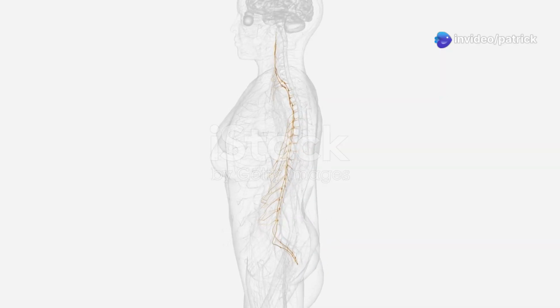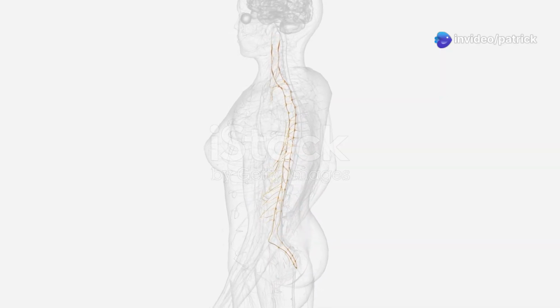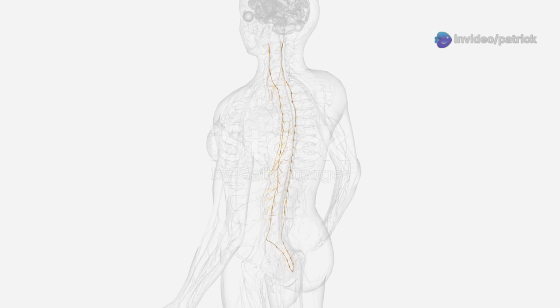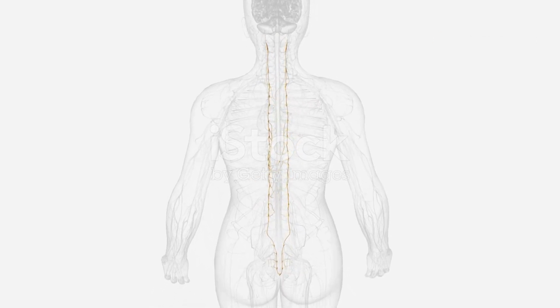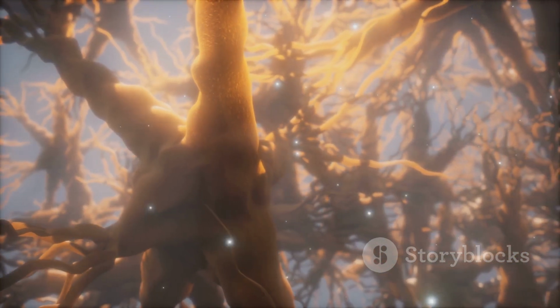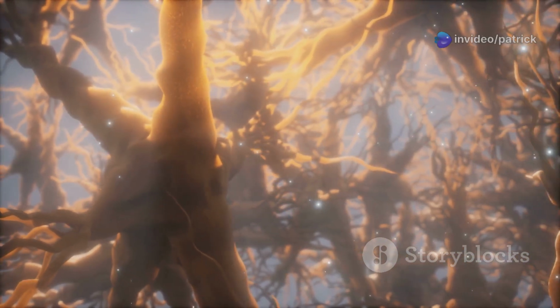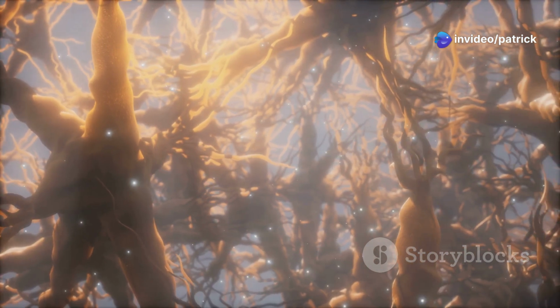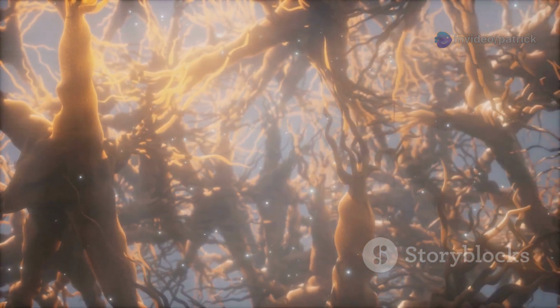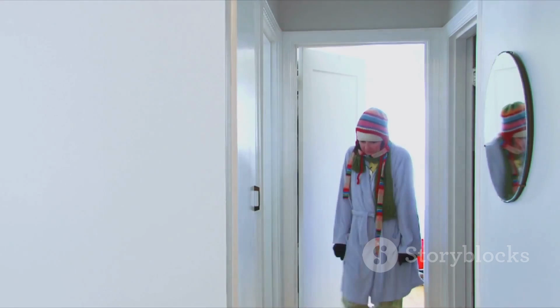The sympathetic nervous system responsible for our fight or flight response is the main player in goosebump formation. This system kicks in during moments of stress or cold. When activated, it sends signals to the arrector pili muscles, causing them to contract. This is an automatic response that happens without us even thinking about it. This automatic response is part of a complex system that helps us survive.